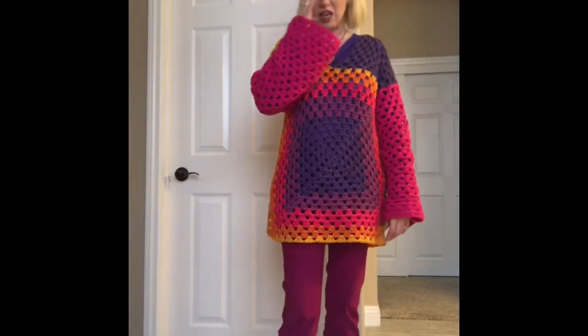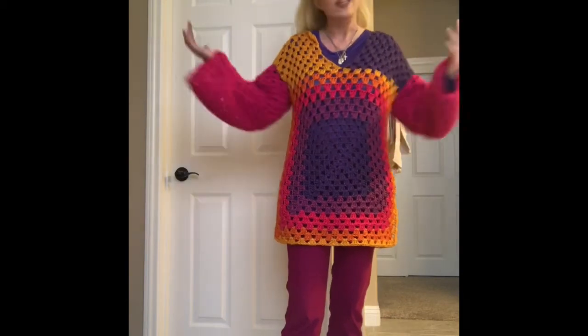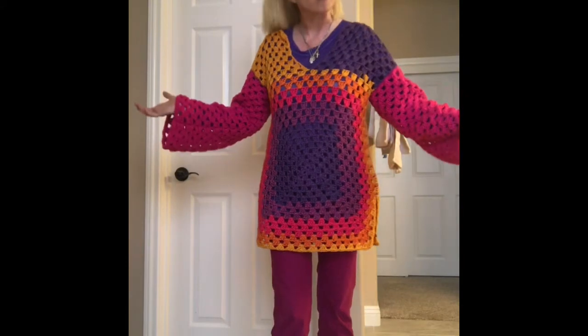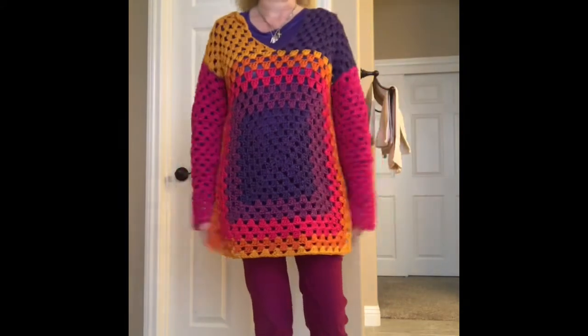So it's not that hot. I mean, it's 110, but I work indoors. I don't work outdoors, so it doesn't really bother me that much. The office is always cold, so.